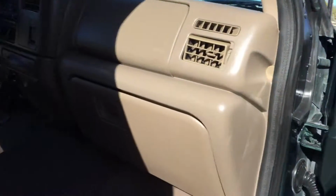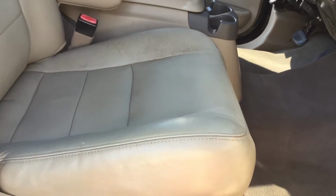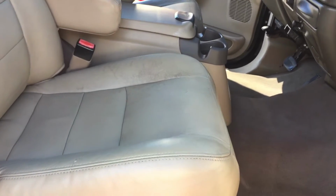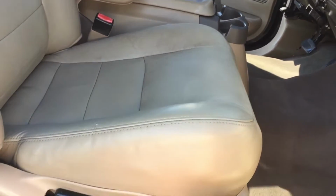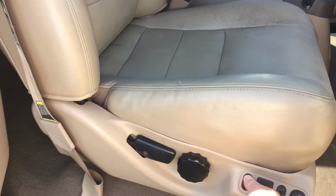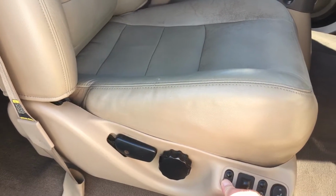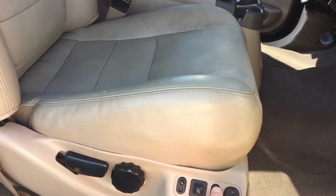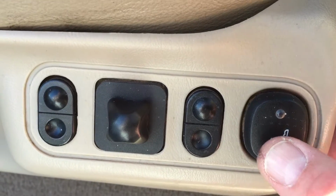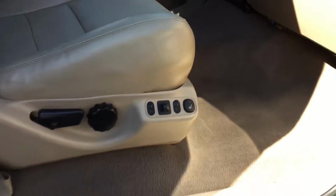But there's nothing hooked up to it. Power forward, back, up, down, tilt up, tilt down, tilt up, tilt down. And then you got, let's see, your heated seats off and on. The interior of this truck looks great.